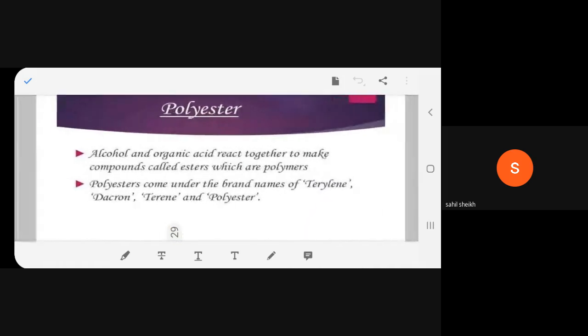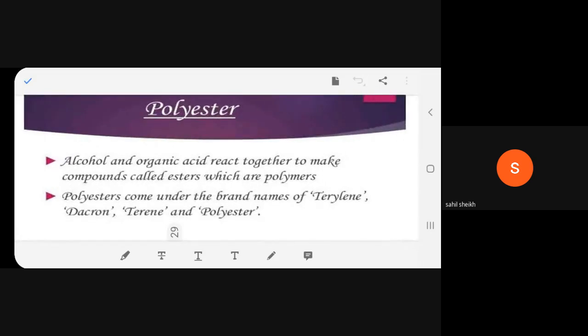Now we come to polyester. Read. It's a revision part. Polyester, we have already done the polyester. Ma'am, I read. Okay. Yes, read.